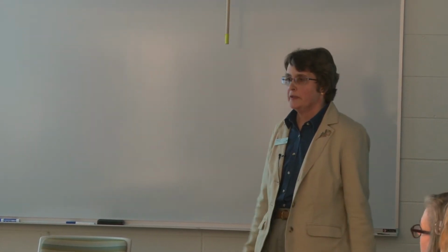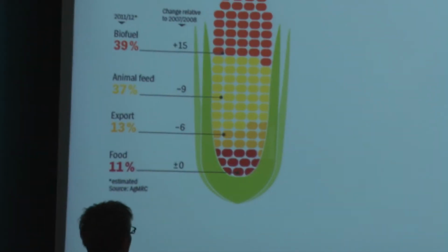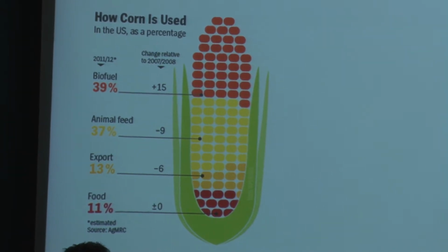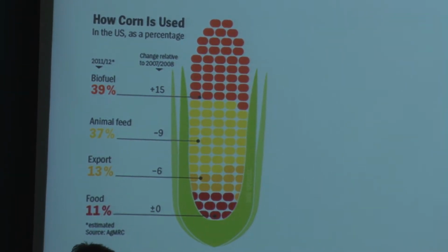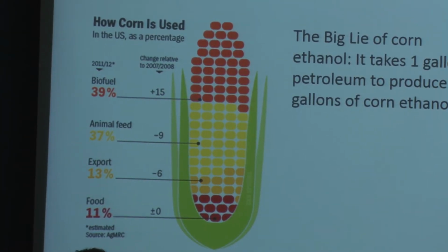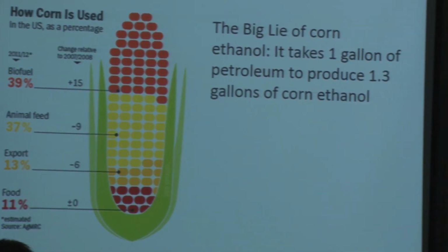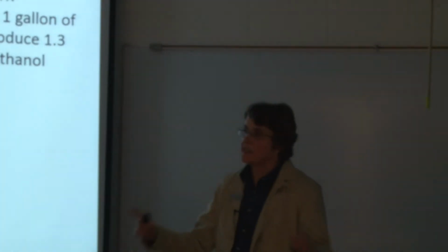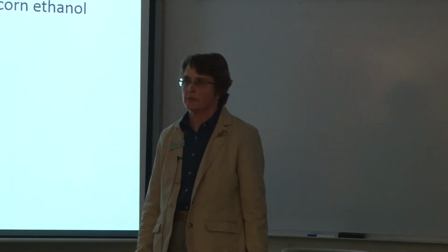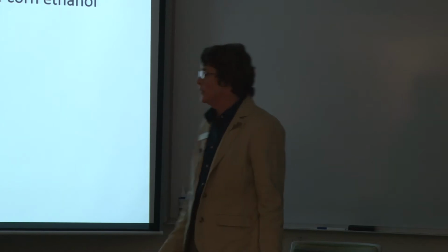Fallacy number two is that GMOs, as they are currently produced, feed humans. This is how corn is used. 39% goes to biofuels. 37% goes to animal feed. 13% is exported. 11% is actually eaten by us in this country. Here's the big lie of corn ethanol. Corn is the most petroleum-intensive crop that we grow. And what that means is that it takes 1 gallon of petroleum for every 1.3 gallons of corn ethanol that's produced. It is hugely inefficient.